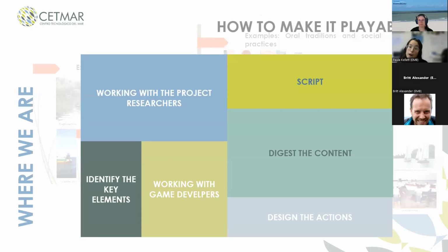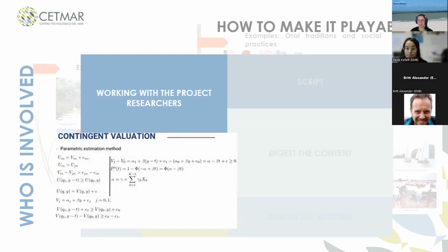Well, first of all, we have to work with the project researchers, with the people that have created this database, that know all the content really well, in order to identify the key elements that are going to be part of our game, to then go with the game developers, work with them, make the script of the game, digest the content, and design the actions for the users. So who is involved in this process? As I mentioned, the researchers of the project.